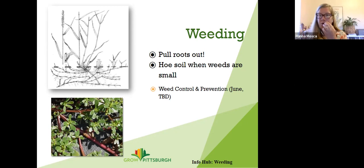You can see the suggestion to hoe the soil when weeds are small. The smaller the weeds, the easier they are to tackle, so make sure that you're getting them when they're small. That'll be much easier in the long run. Trying to pull big established weeds is so much harder than little ones. So keep on it, and hand tools are great for that, or long-handled tools so that you can stand upright and not hunched over.